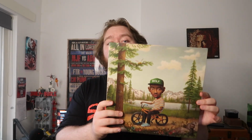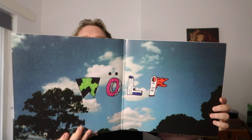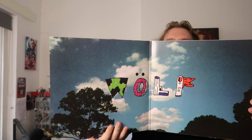But next up we have Wolf, which is actually my only limited or special edition Tyler the Creator album. This is an album that was released in 2013, so I think it was his second studio album, or at least second project. I really love the way this gatefold opens, or the imagery that's involved in this gatefold. I don't know how to describe it. I just love the vibe it gives off more than anything, especially the logo for Wolf.